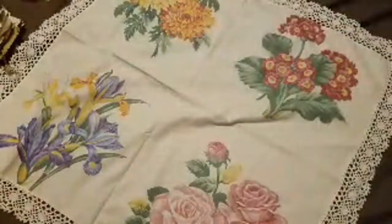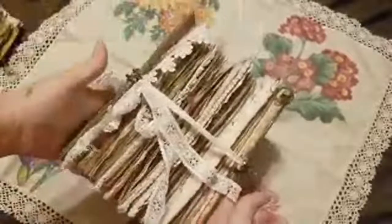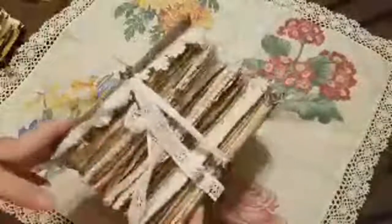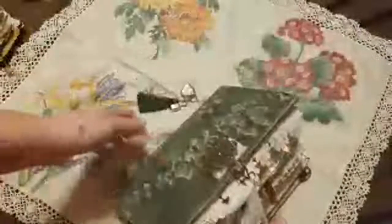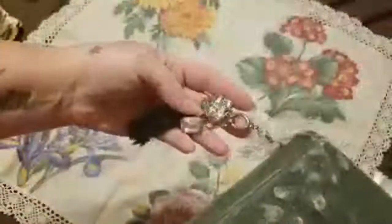Now for my fourth one, which is massive. It has got a huge. Yes, they are all beautiful. I love all my journals, every single one of them. This one I have flipped through probably 100 times. It is so big. I love the cover of it. I love the little tassel. It's got a locket and this pretty green tassel and this big charm.